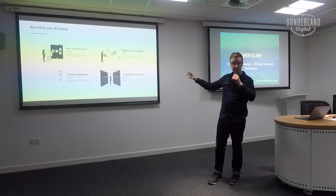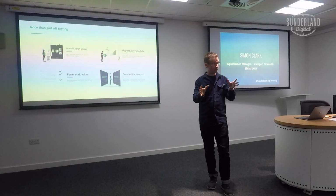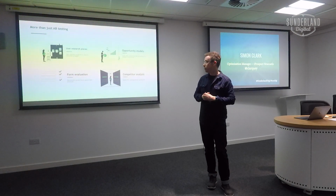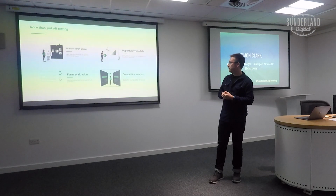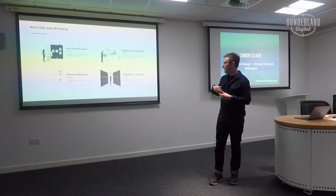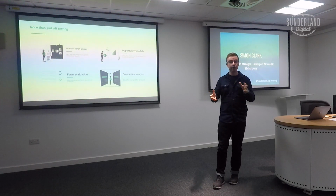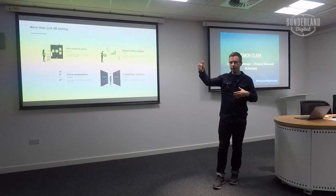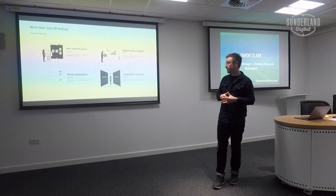Again, these are just a few other things that we can do as optimizers. So I touched upon the user research team. They could focus on a specific element, or a specific page or pages, and using tools, really research those specific sections just to get some kind of insight out of that. Opportunity models are essentially what the data insight team would create. They're using large amounts of data to determine the key areas of a website to prioritize. So we don't just go, we'll pick that page, we'll do a test on that page. There's so much insight and thinking that goes into prioritizing tests.